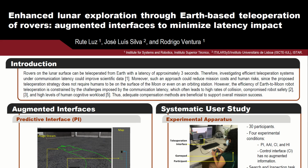So, rovers on the lunar surface can be teleoperated from Earth with a latency of approximately 3 seconds, which gives us an opportunity to directly control a rover from Earth while adding human cognition and decision making to the control loop. However, such an approach means that every time the operator sends a command, they must wait 3 seconds to see the feedback of the resulting action. This often leads to overshooting goals, high rates of collisions, and high levels of human cognitive workload.